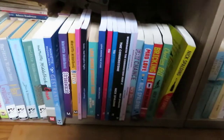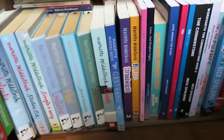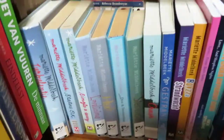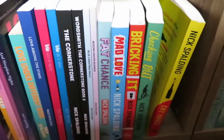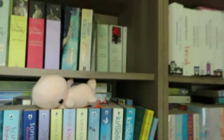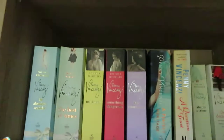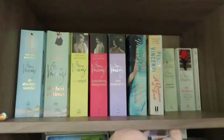And this starts sort of the more rom-com section, so it really belongs with the other bookcases over there. So we have some Mariette Middelbeek, who wrote some rom-com, and also some YA thrillers. We got Nick Spalding. Behind this is Danielle Steel, Nicholas Sparks, and what's her name? Nora Roberts. Then here, I'll give you a bit of an overview. It's more the rom-com books. So we start here. These are my Penny Vincenzi books. I think I have all of her books.